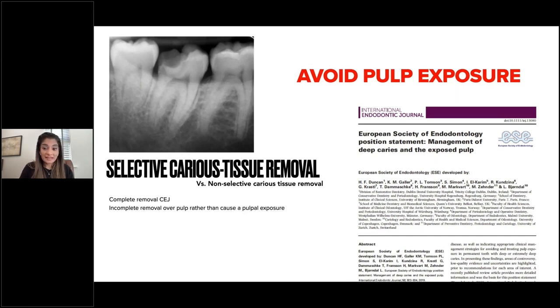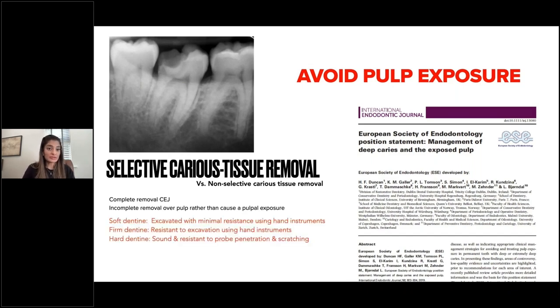Now, there are different types of dentine that they talk about. One is soft dentine. So this is caries that can be excavated with minimal resistance from a hand instrument. Then there's firm dentine. Firm dentine is where we can remove it, but it's quite resistant to hand instruments. And then there's hard dentine, and this is completely sound, resistant to probe penetration, gives that scratchy sound when we sort of scrape it with a probe.